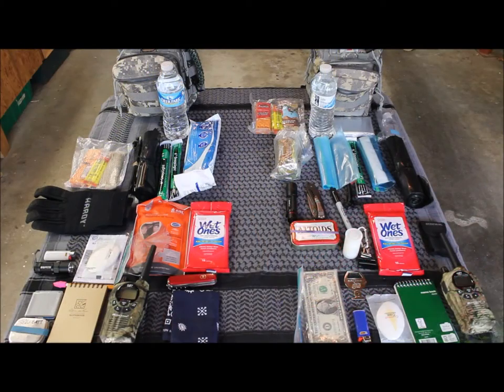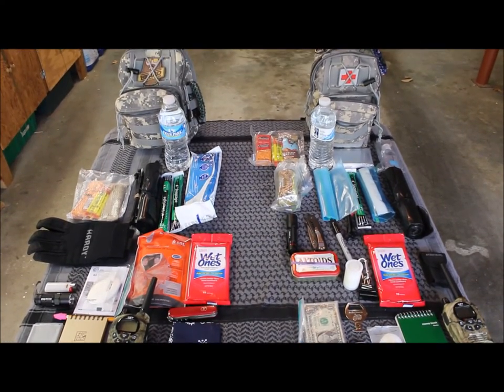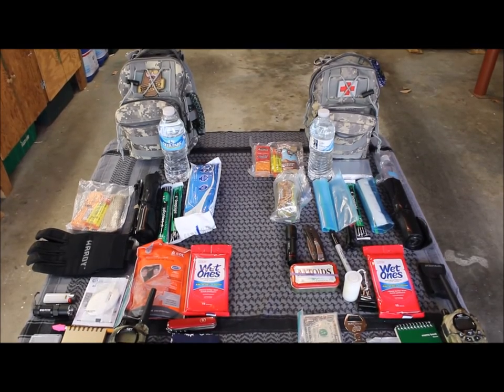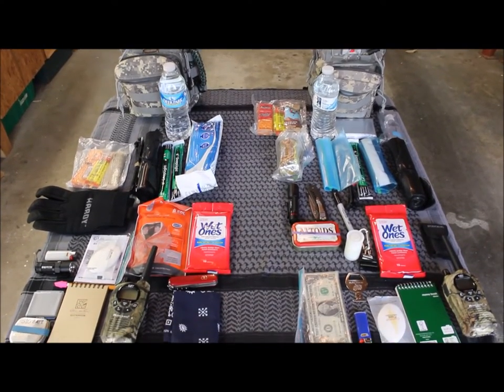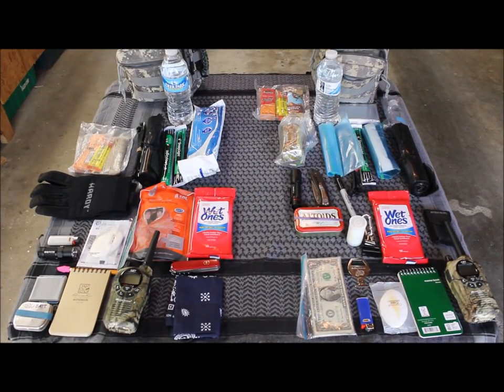Here's the contents of both our everyday carry bags. I've got one, mine's the one that's got the beard on it, and my wife's got one because she's a nurse and it's got the first aid patch on it. And this is the contents of both of them put together.